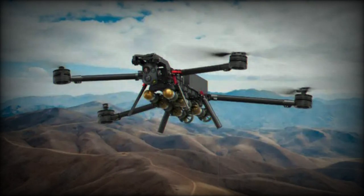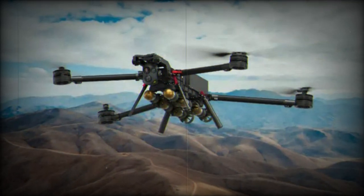On display at Origin's booth, the Beak can be seen with a mortar munition, indicating its capability to also drop such munitions on enemy targets.